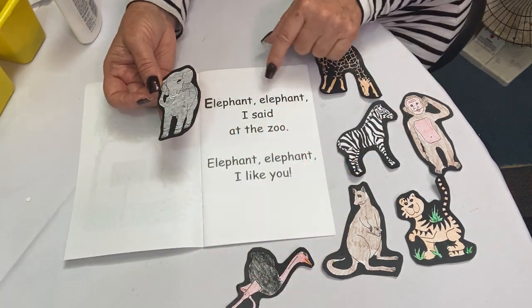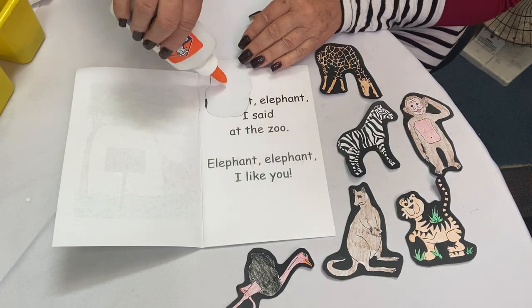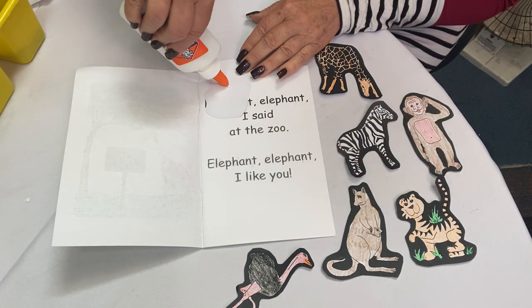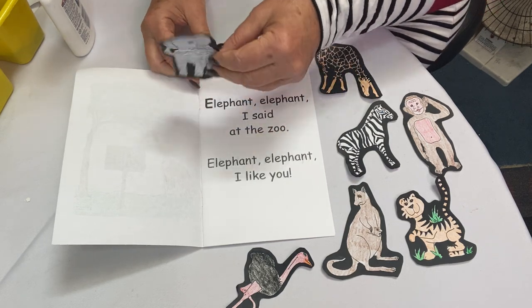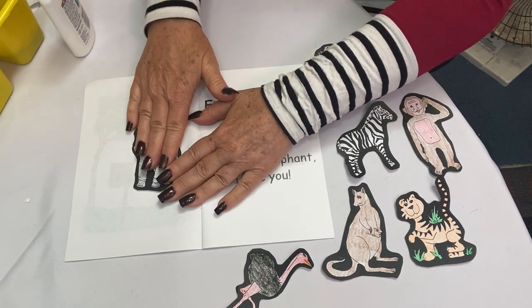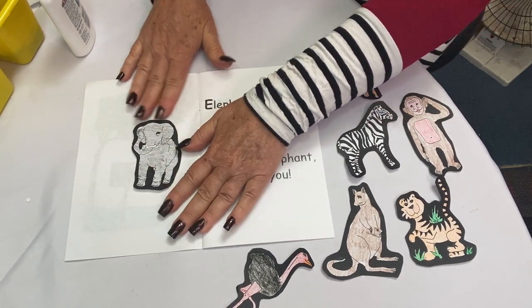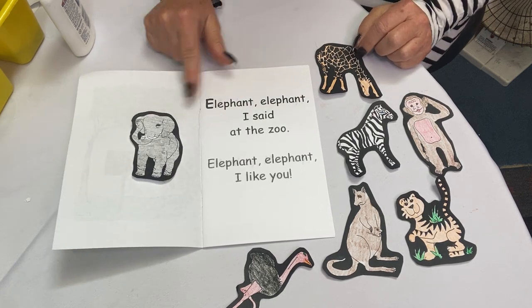Elephant, elephant, I like you. So we're going to put a little tiny dot, just one dot. If you use too much glue, your book will stick together and then you won't get to read it later. So we're going to do one dot of glue and smash that on there right next to the elephant.